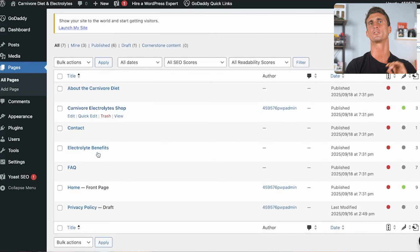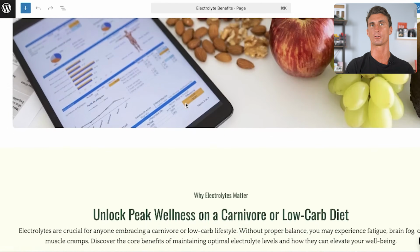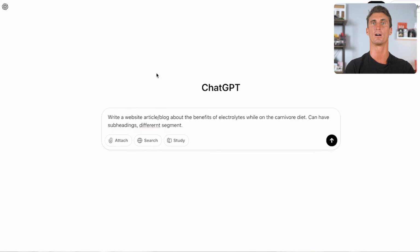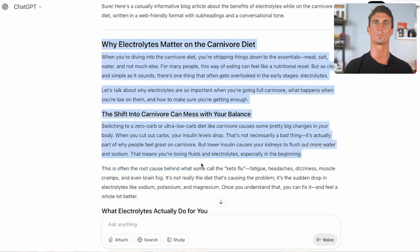But the other thing I want to do is create an authentic community and offer them some articles and tips and tricks. But I don't want to spend hours on this aspect. And this is where tweaking AI can actually make things go even faster. I'll just ask ChatGPT for an article about the benefits of electrolytes on a carnivore diet and then add it to my carnivore WordPress site.